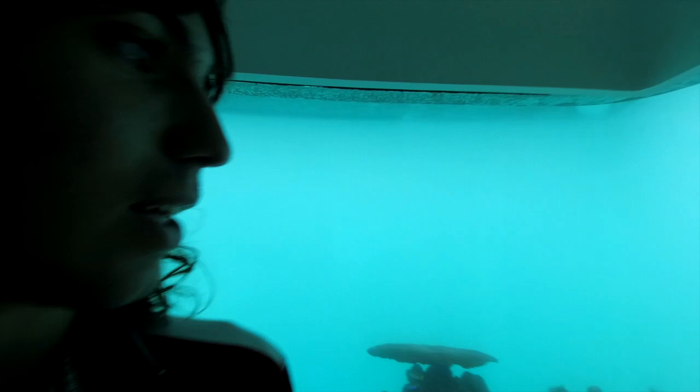So this is actually a floating villa in Dubai, and the complete house is underwater. So you can actually see the ocean over here. It's absolutely cool. Look at all the fish.